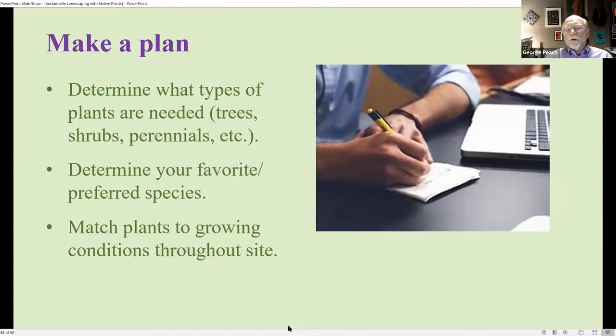Figure out what you need in your yard. Do you need trees? Do you have enough trees? Do you need to get some smaller woody plants in there? Do you have a lot of sunny areas? You'd like to include some perennials, some herbaceous perennials. And then figure out what things you really like. This is important. What kinds of plants do you really like? What appeals to you? What are you attracted to? And then take those plants and try to match them to the kinds of growing conditions and habitats you have in your yard.